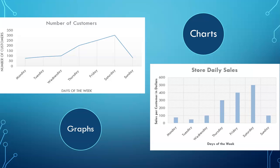The line graph I am sharing on this slide shows the number of customers in the store on each day of the week, and the bar chart shows the daily sales for each day of the week. Looking at these charts, we can get a sense of when we will need more or less employees scheduled to be able to operate and support customers every day. As data continues to evolve, presenting the data in a way that is more understandable to the end user, like a graph or chart, will make the information easier to analyze and understand to be able to make an important business decision.